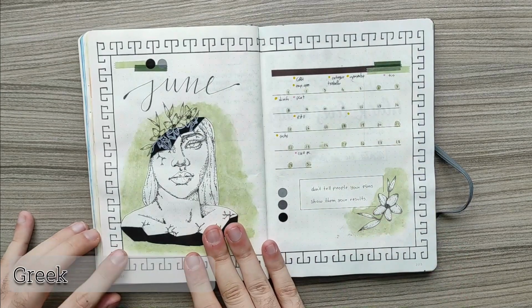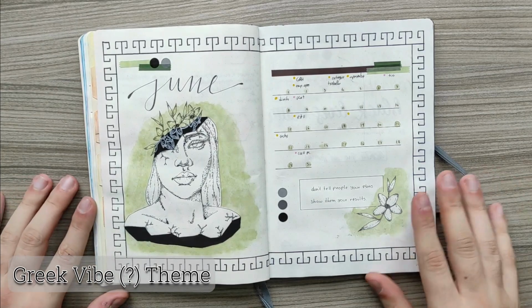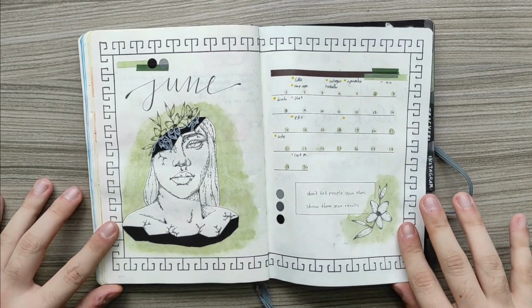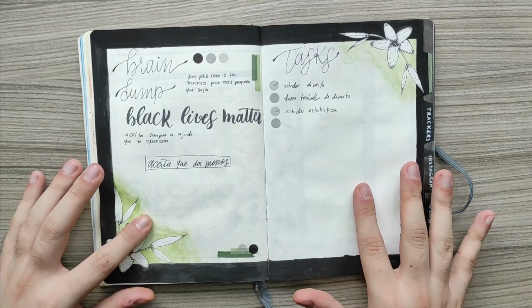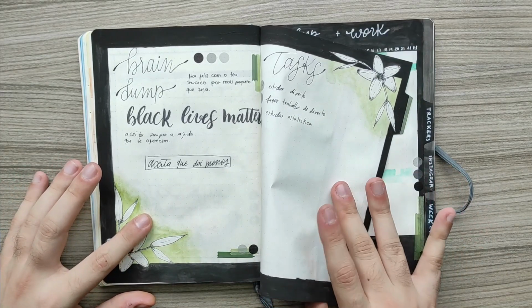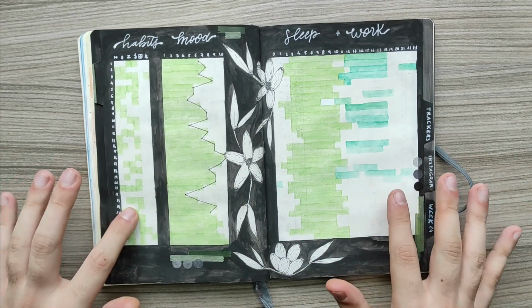This theme that you are watching now was inspired by a Greek vibe, and I did this Rihanna illustration that I actually am really proud of. And I think that this spread that you are watching is not one of my favorites. And when I say spread, I mean theme.